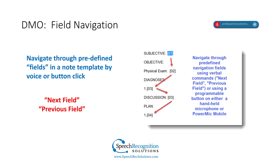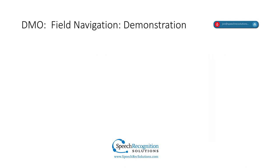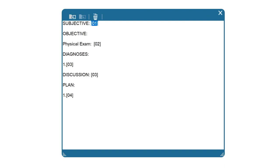You've seen me use this methodology in the demos thus far in this video in my SOAP template format where I've done some clinical documentation. But here it is in slow motion. Show dictation box. SOAP template. Now I might want to start in the subjective part of this note, or I may want to move on and do something else to start with. But I can simply move by saying next field, next field, next field, previous field.